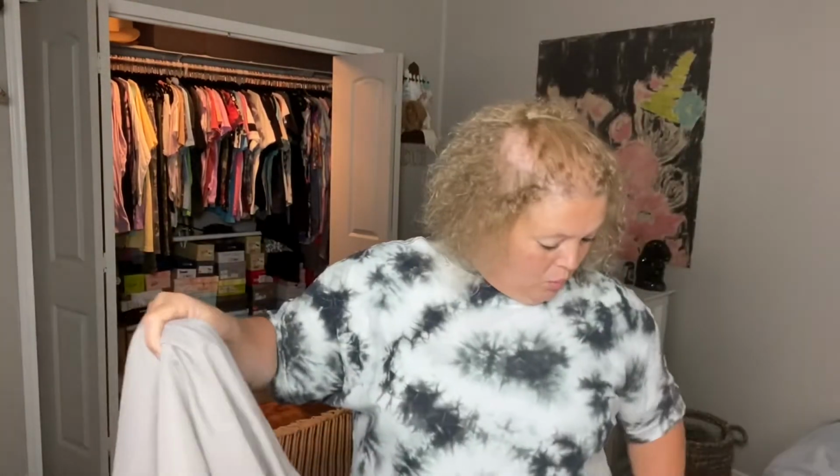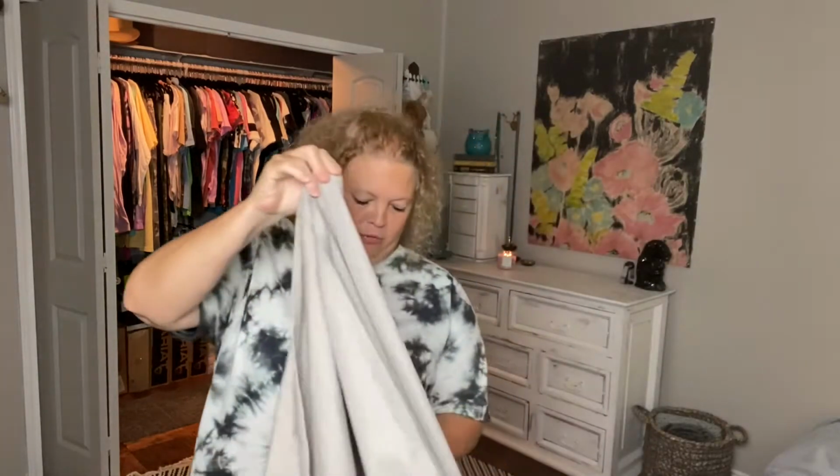I had to wash a couple of sheets. I wanted to get them freshened up.